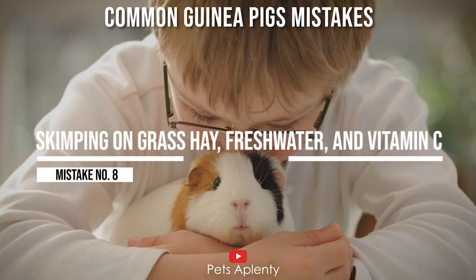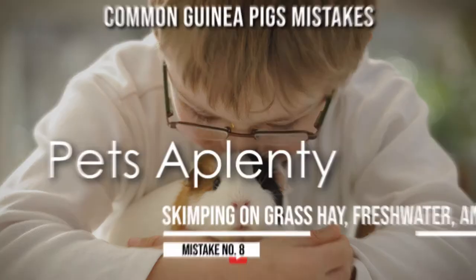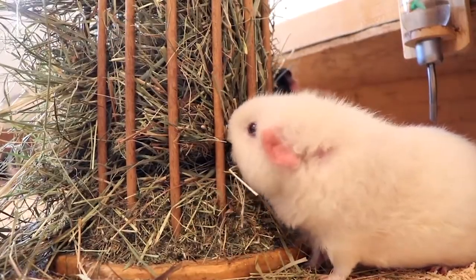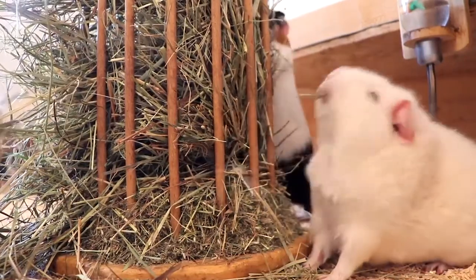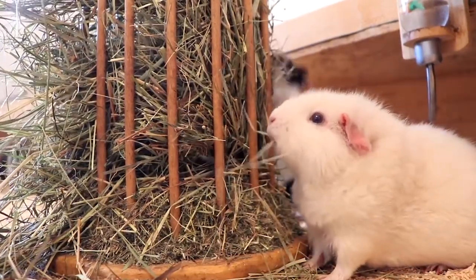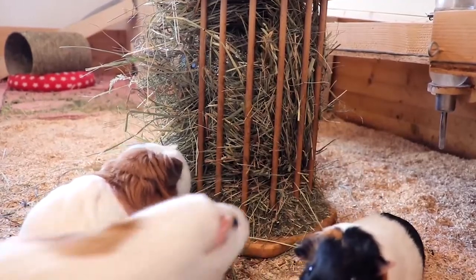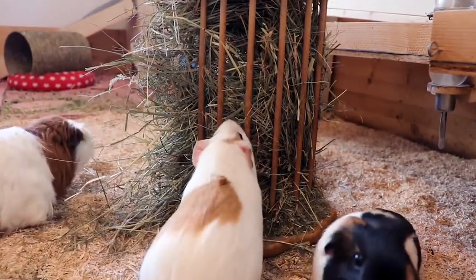Mistake number 8. Skimping on grass hay, fresh water, and vitamin C. The guinea pig diet consists primarily of hay. It is present in about 80% of the guinea pig's diet, and it is highly required due to its fiber content, which aids in the maintenance of the guinea pig's digestive tract and wears down the continually growing teeth.